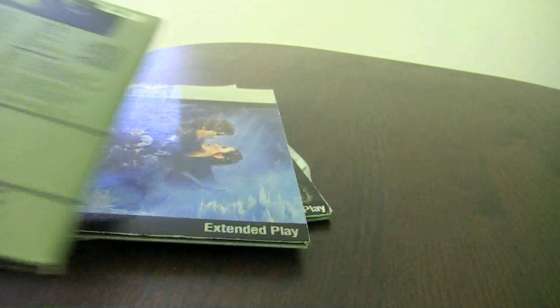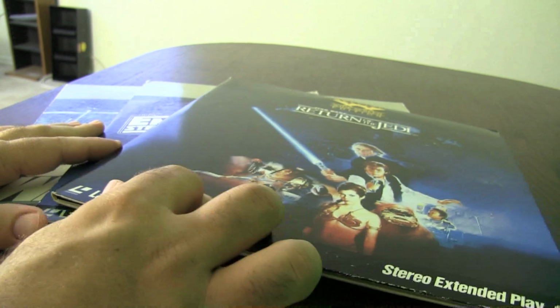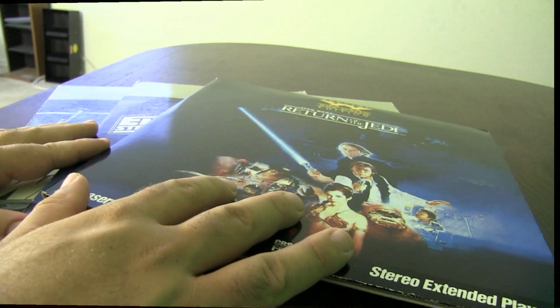We're going to open this one up. You can see the pictures from Return of the Jedi. Definitely a version to look into if you have a Laserdisc player. The quality of Laserdisc is about on par with DVD. May not be quite as good, but it's still really strong, good quality. Definitely better than the VHS.